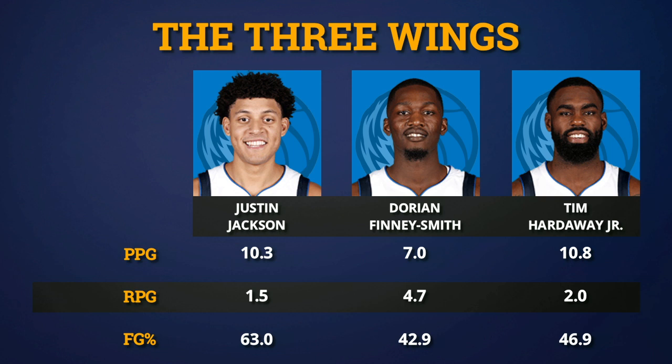But who do you want to be the 5th starter? Maybe you are all in on Tim Hardaway Jr. Maybe it is Justin Jackson. Maybe it's Dorian Finney-Smith, whoever it may be.